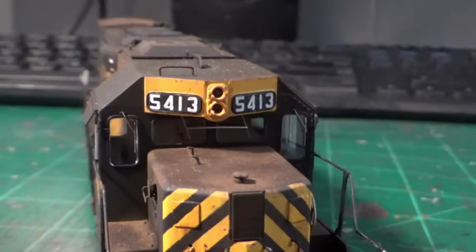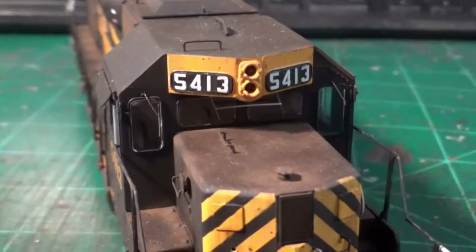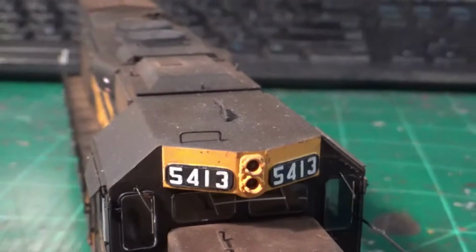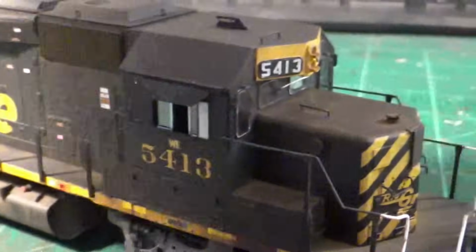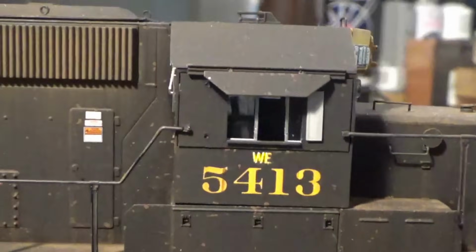Same with the area around the number boards. I re-decaled the number boards there. Windshield wipers and grab irons are all stock. I didn't have to do anything there. The only thing I did do was re-add the antenna and then a grab iron at the top there. On the sides of the locomotive, I added a cab interior with seats. It's hard to see in there, but there is a full cab interior.